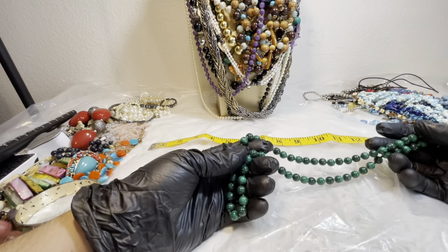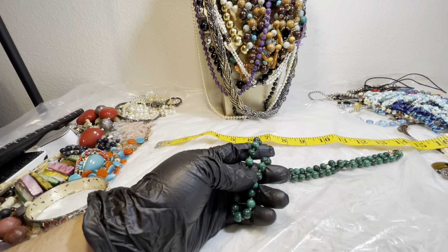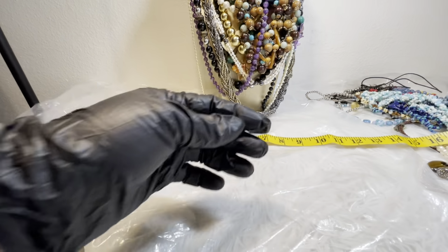I'm sorry, I didn't say, if somebody is interested in that first necklace, I would do $15 on that. This green one, I would do $10. So we'll start keeping track.